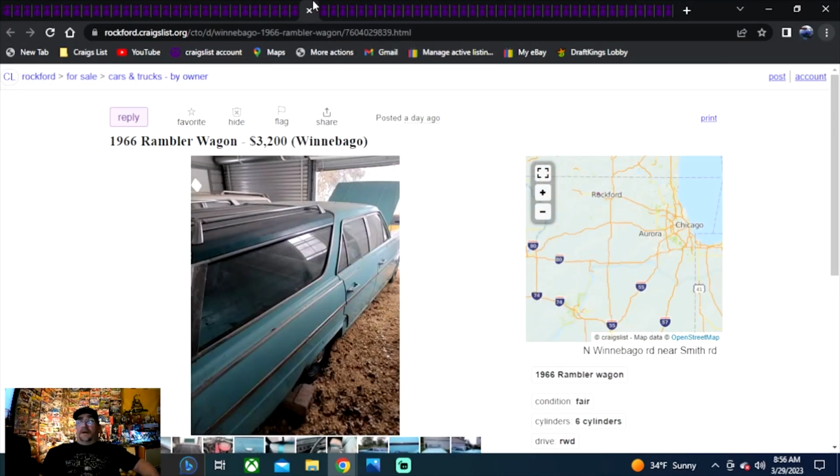It's going to be Rockford here. It's going to be Indiana, Illinois. It's going to be in Illinois.